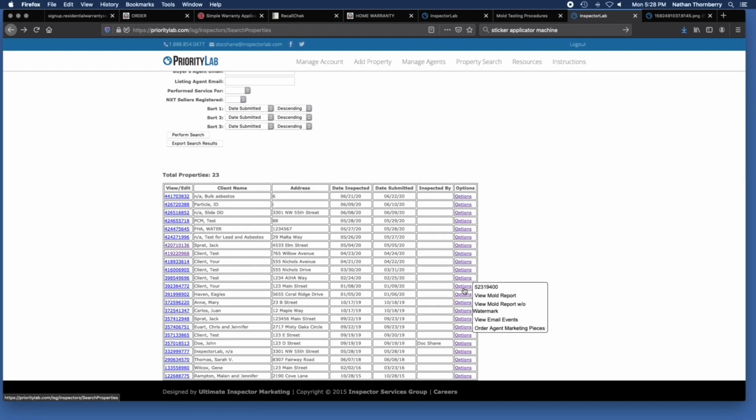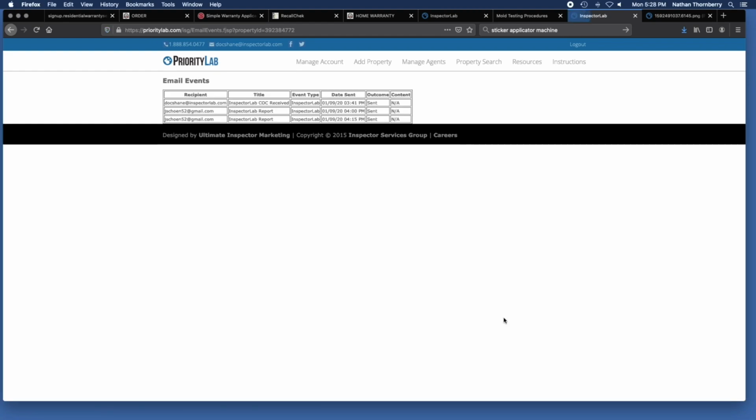You can also view email events. So for any property, you can see, was there a report sent out, and who did it go to, and when did it go out the door? So if somebody says they didn't get an email, they probably did, and it could be in their spam box. And again, if you have a client receive something and it goes to their spam, or if it comes to your email box and hits your spam, get with your account manager right away so that we can take care of that.